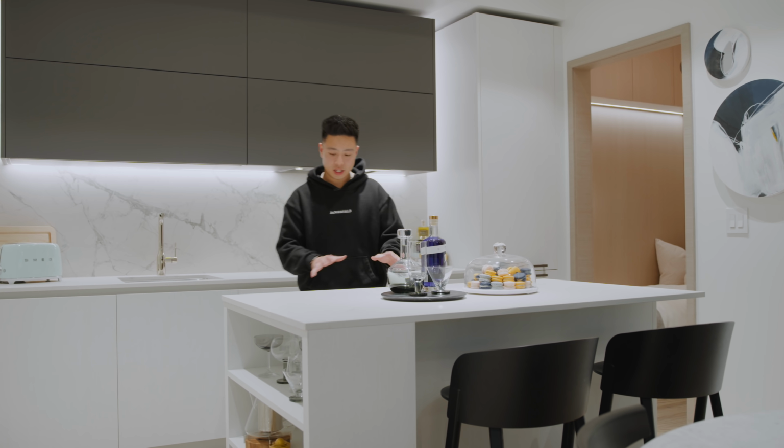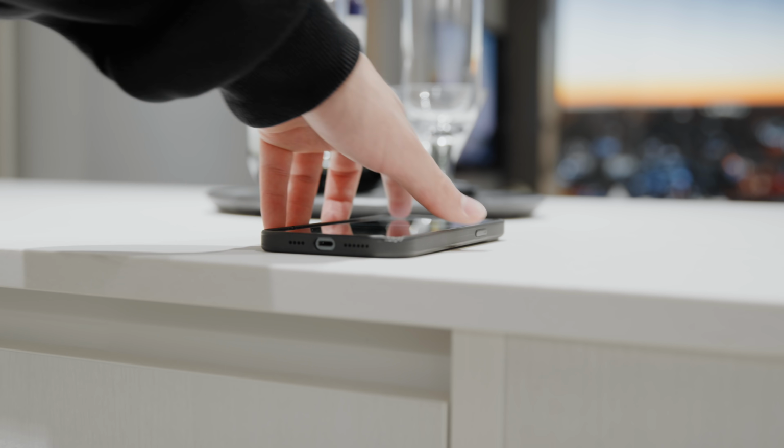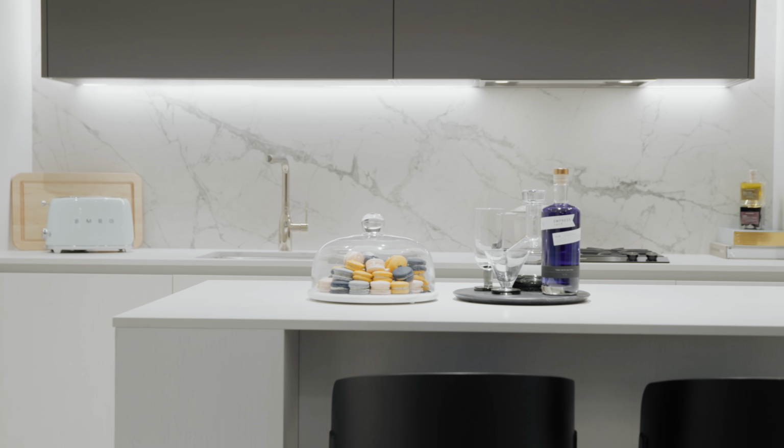depth. On the other side of tech, you could also just place your phone on the countertop and it will start wirelessly charging it. It is just straight through the quartz top, and the 2 centimeter stone has a very contemporary look to it.